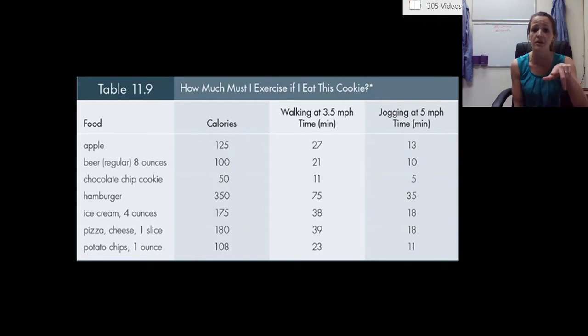But in order to eat a hamburger, you have to walk for 75 minutes or jog for 35 minutes in order to burn that hamburger off. So it's a lot. Same thing with potato chips. You get 180 calories per ounce. Okay, per ounce. Not for the whole bag, per 1 ounce.